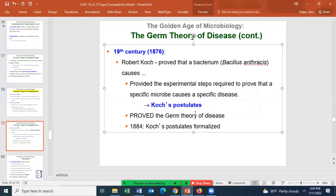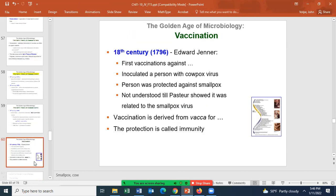So he proved it, but he did not propose the germ theory of disease. Everyone got that? And in 1884 is when he published his experimental steps to show that a given microbe causes a specific disease that we call the Koch's postulates. Any question about any of that? We will return to the Koch's postulates 3 more times in this class. All right, so that's an important concept. We will discuss it 3 different times in this class, and you will be quizzed on it.